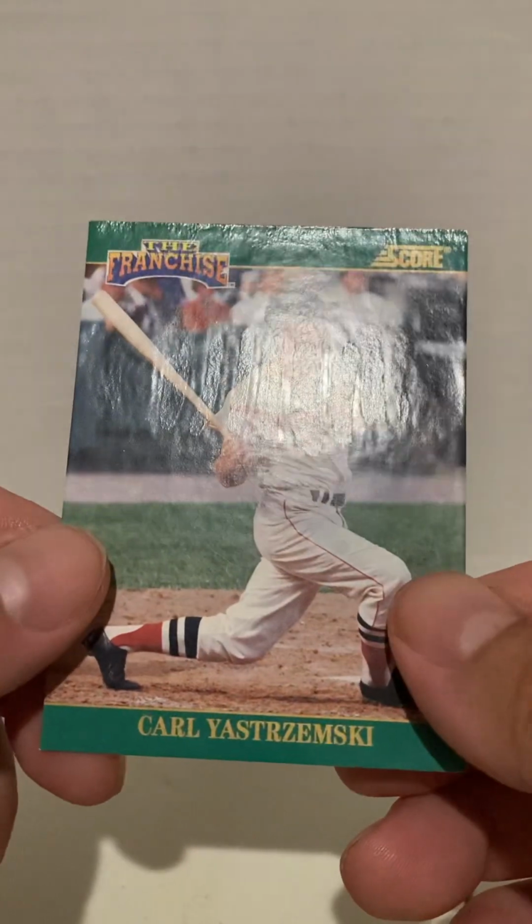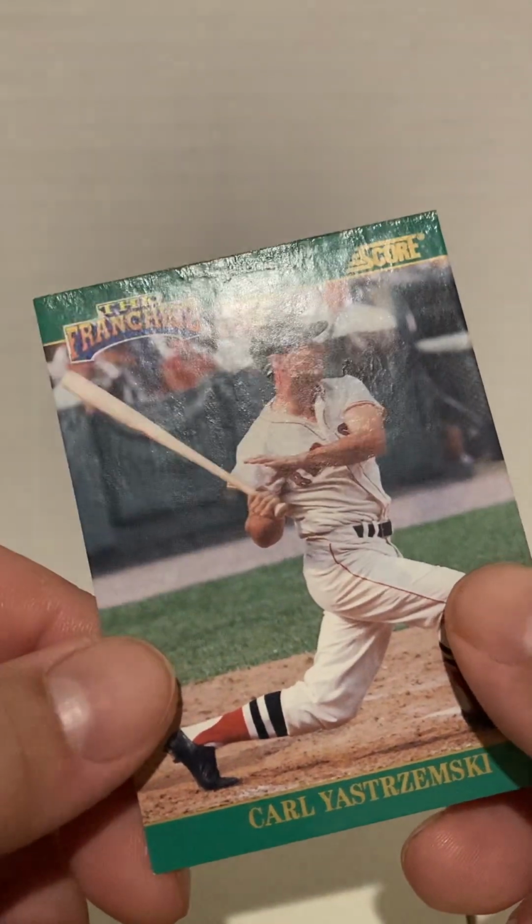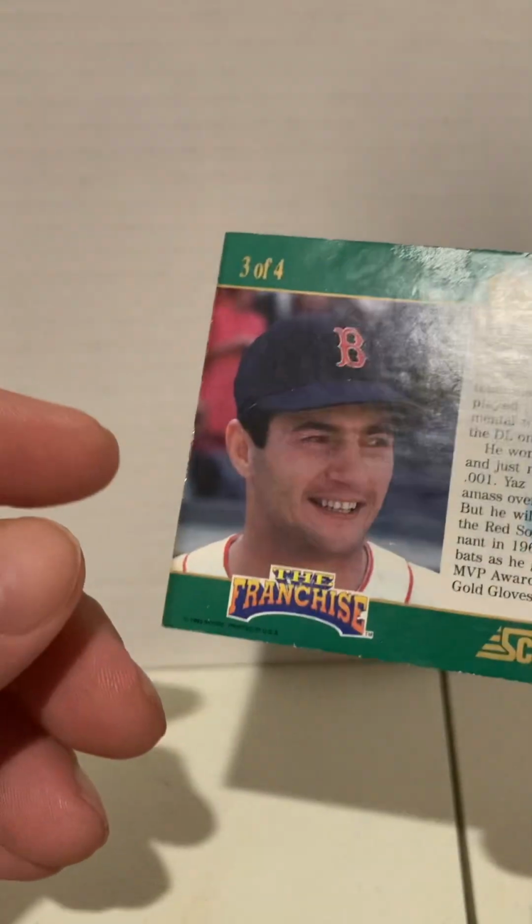So this was a cool card because this was kind of hard to come by like the Mantle, but now you can see, look at all that. Wow, that's terrible. It almost looks like it had been submerged or something. So I would have loved to have that card, but that one's going to go in the reject pile.